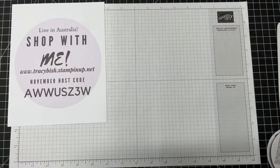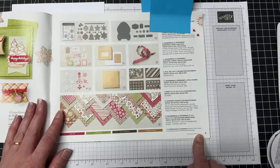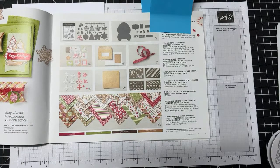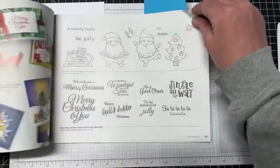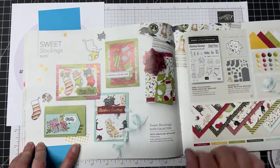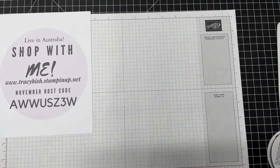Before I get into that, I just want to quickly show you some of the products I've used on the majority of my cards. They're in the mini catalogue, and on page 9 in the gingerbread and peppermint suite there are these little masks. They're called Adorning Designs Decorative Masks. These are really great and really easy to use. You can use them in multiple, very creative ways, and I'll be showing you in my samples. The other thing I have here is the suite we're using on today's card. I have gone with the Sweet Stockings, which is on page 30. This is a real animal lover's beautiful Christmas set, so that's the stamp set we'll be using in today's card.